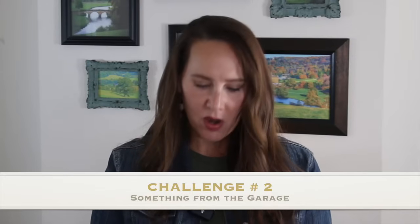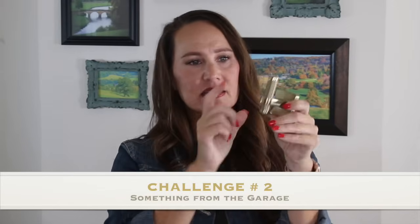Our item from the garage is this like towel holder. That's a really pretty color. Okay, one, I will not be changing the color. That's for sure. I like that color. Now I just got to figure out what to do with it. I don't know. Let's get to it.